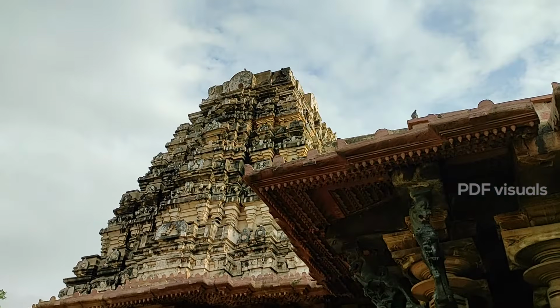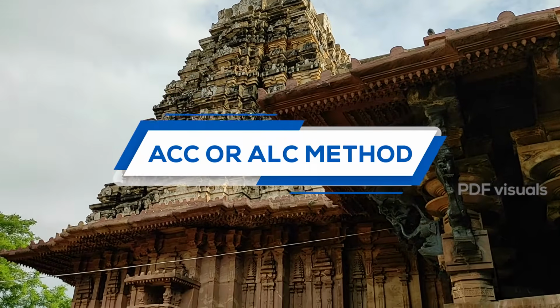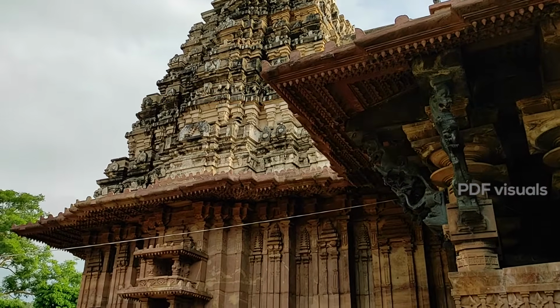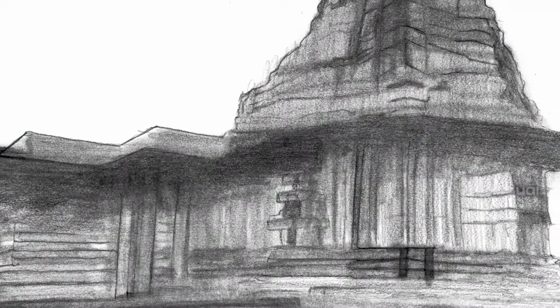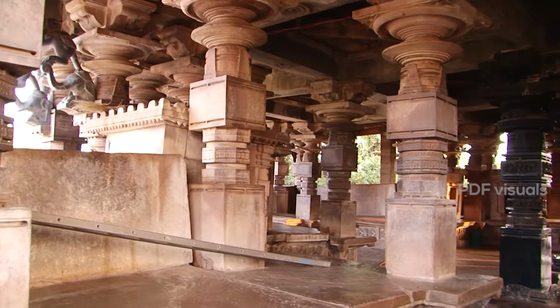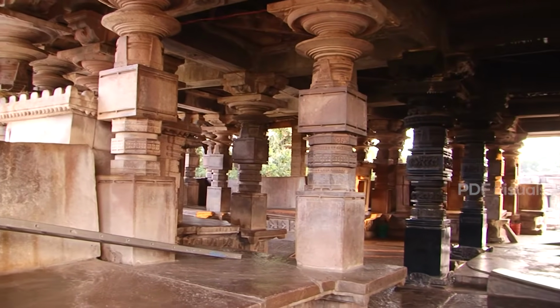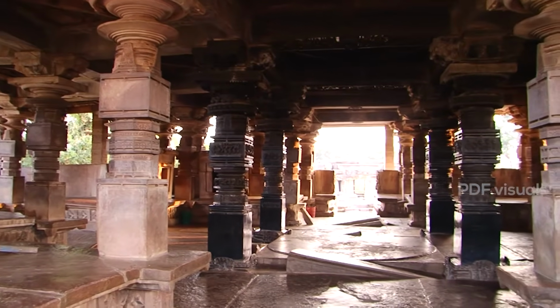This technique is called ACC or ALC method in modern terms, which came into use in the 1920s. But Ramappa used this technique way back in the 12th century. Since the bricks weigh less, the load on temple pillars will reduce and help them to stand strong during a disaster.